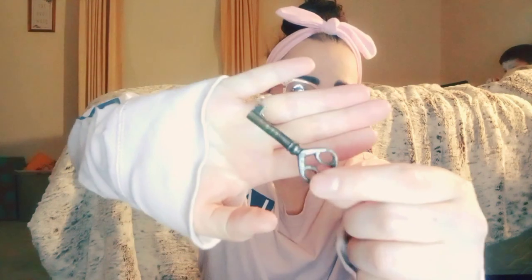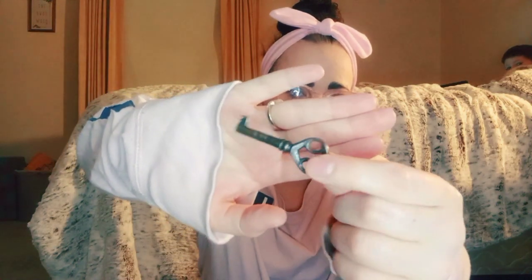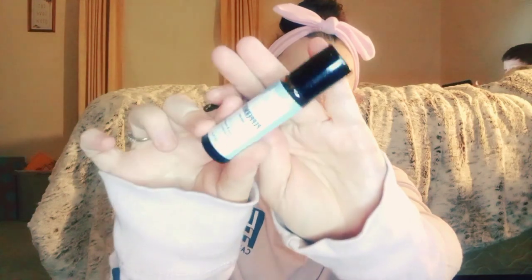Let's see. Start with the back zippered pocket. I only have two things in the back zippered pocket, and that is this key that I'm holding onto for my mom. It goes to a cabinet that we took from my grandma's house when she was moving. And then I have my peppermint oil rollerball back there as well.